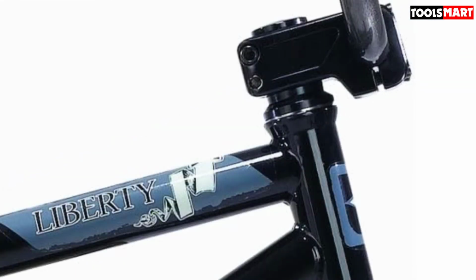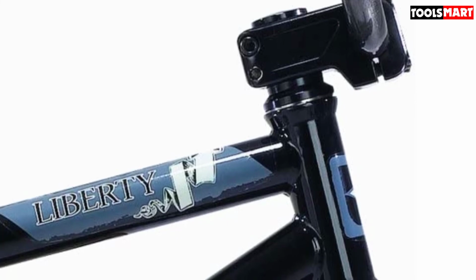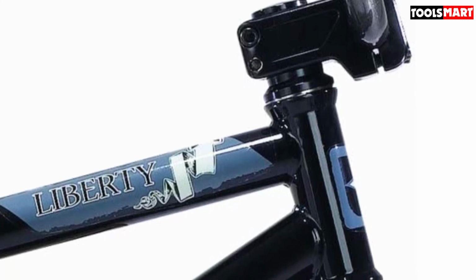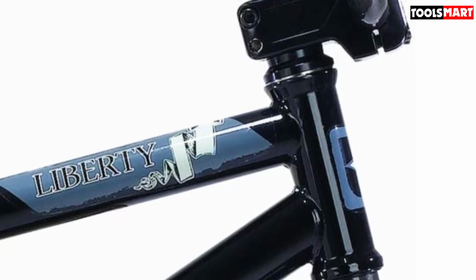Keeping production in-house keeps the bike's cost down. But I'm hard-pressed to find any flaws in the overall package. For committed BMXers that want to upgrade their setup on a budget, the flashy Kink Liberty won't disappoint.